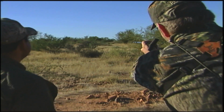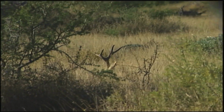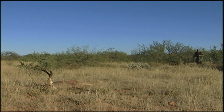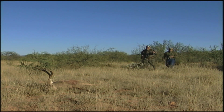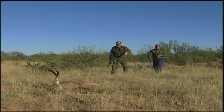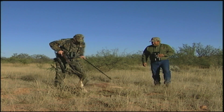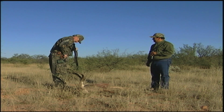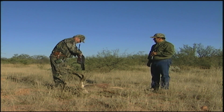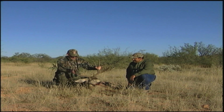Oh, he's all right. Oh man, oh gosh, look at that. Oh boy, look at that. Oh my goodness, he's gorgeous. Almost perfect on each side. Oh yes, he's down. We'll just unload that thing. Look at that buck. Isn't that gorgeous right there?